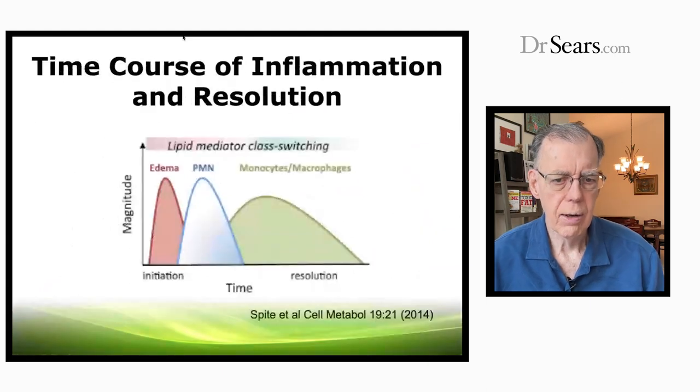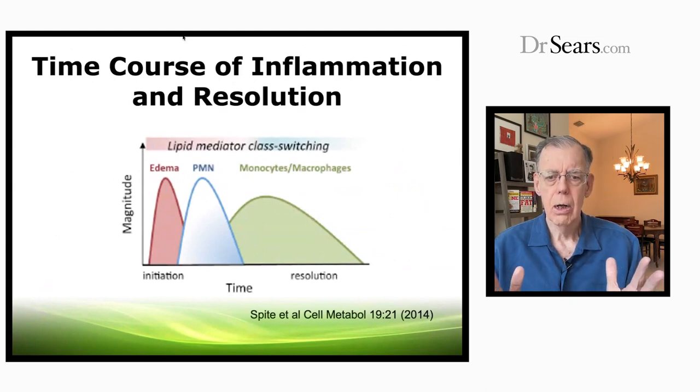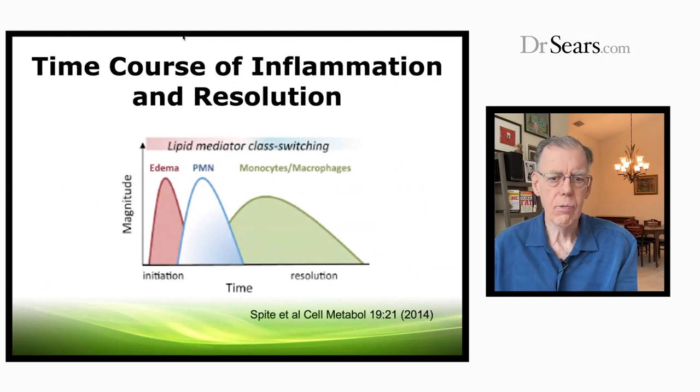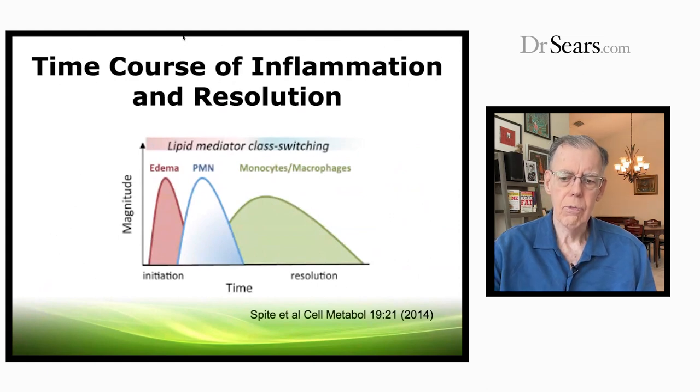And here's the time course of inflammation. Initially, there's a swelling, the redness, that's the edema. Then followed by the pain as you get an infiltration of neutrophils into the damaged site, causing significant damage at the molecular level. And then the more powerful immune cells, the macrophages, now enter and keep on causing damage. But somehow, magically, these macrophages are transformed from pro-inflammatory to anti-inflammatory to clear up all the damage. And what causes that transformation? The generation of resolvins.